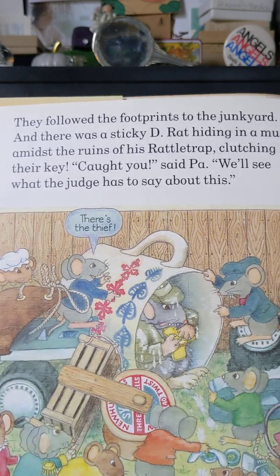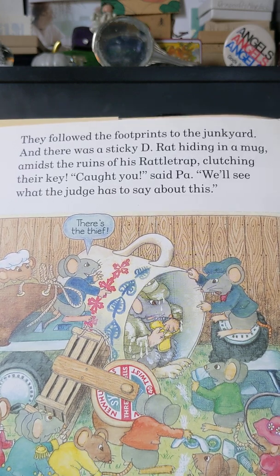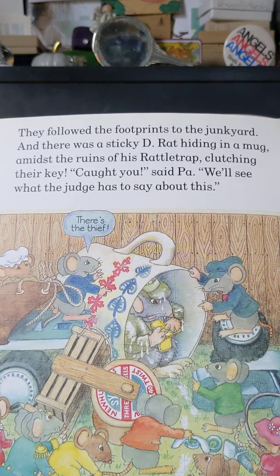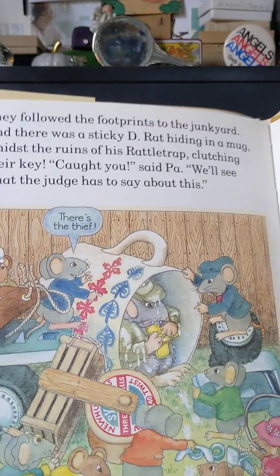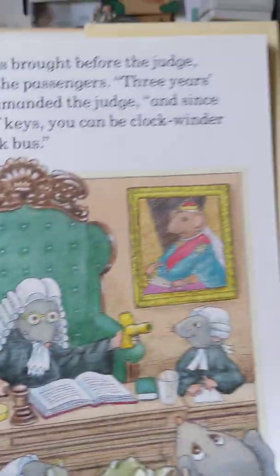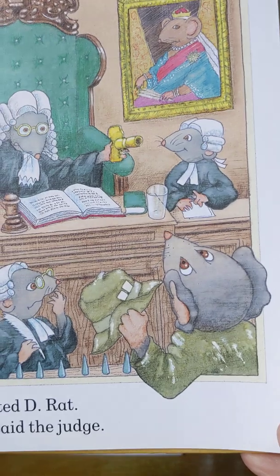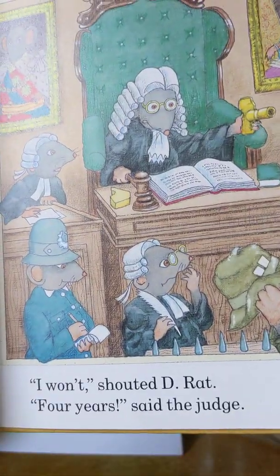Okay, looking for clues. They followed the footprints to the junkyard, and there was a sticky D-Rat hiding in a mug amidst the ruins of his rattletrap, clutching their key. "Caught you," said Pa. "We'll see what the judge has to say about this." The prisoner was brought before the judge, who was one of the passengers. "Three years of hard work," commanded the judge, "and since you're so fond of keys, you can be the clock winder on the clockwork bus." "I won't," said D-Rat. "Four years," said the judge.